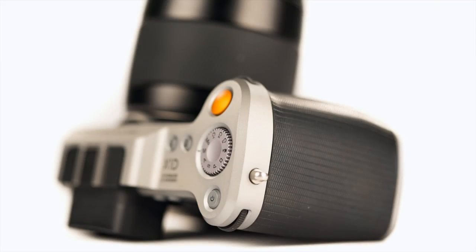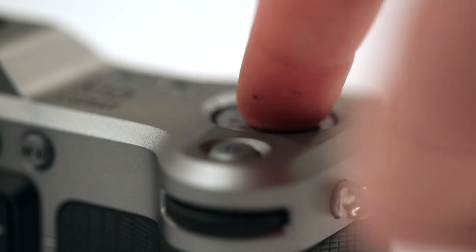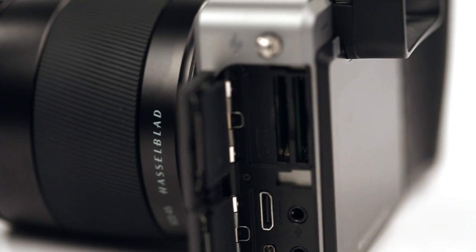A theme for practical use is carried through to the physical design of the body itself. With a large front grip that is easy to hold and a locking mode wheel, Hasselblad preempts any of the normal mistakes we make before we make them. Other features include dual card slots, USB 3.0 Type-C connection, GPS and Wi-Fi that can be connected to the Focus mobile app for remote control capabilities.